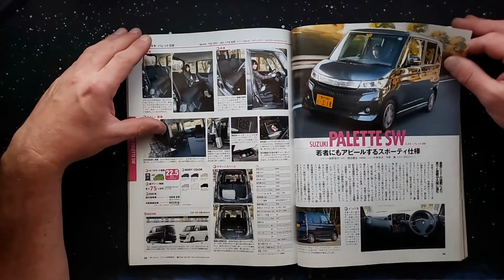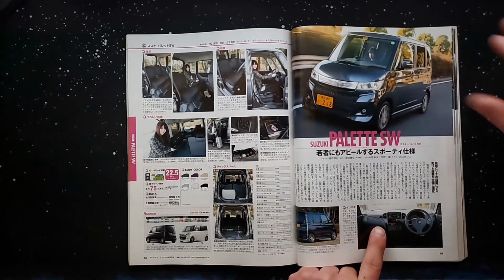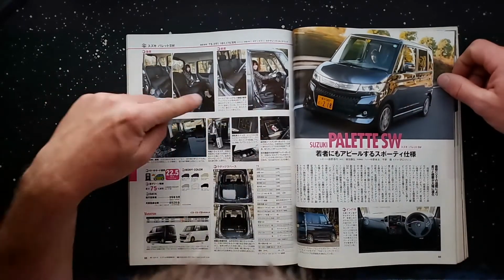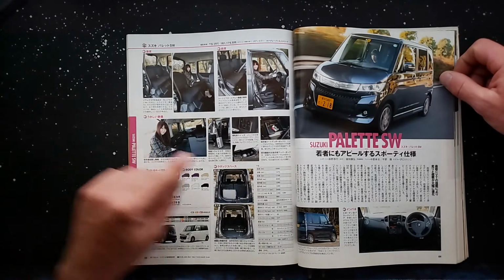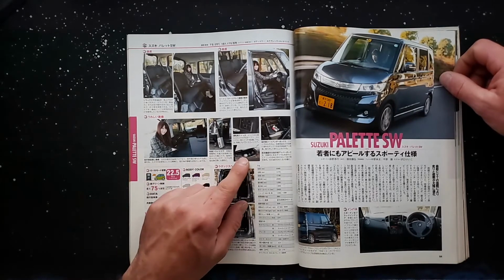The Palette SW. Even cooler dash. Dig it. I think it looks pretty damn good. Doesn't look very happy to be driving it. Oh, love pink shoes in the front, heels in the back. You can fit some cans of something underneath the seat there. There she is. She's going places as well. You can still fit a pet bottle in there.